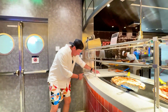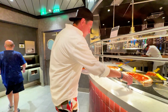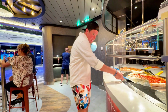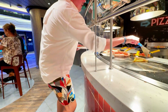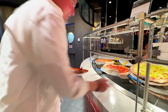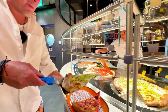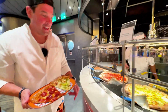One plate, yes. See, already I can tell the difference. Yes, that's the one. Oh, there it is. Yes. Thank you. Nice and fresh. I'm excited about that.